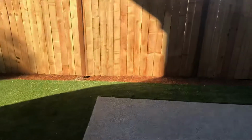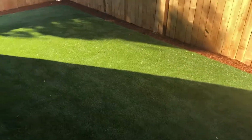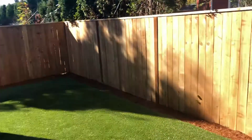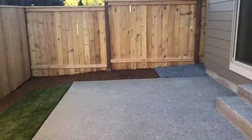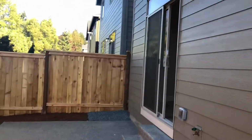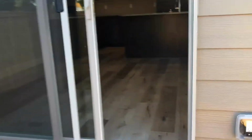Then I'll take you out here to the yard, which has this wonderful turf now. So little maintenance, very little maintenance on this yard. Fully fenced rear yard, which is great. And then you end up with this great concreted patio. Very nice with your sliders that go right back into the house. Really nice open floor plan.